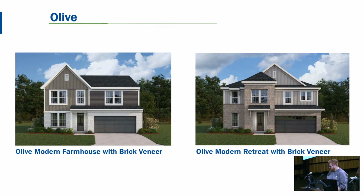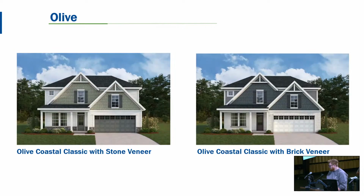Staff has asked for the Olive Modern Farmhouse to have an additional roof modulation if approved tonight. Similar, this can be located along the front stoop area. To wrap up the Olive, we have the Olive Coastal Classic with stone veneer, the Olive Coastal Classic with brick veneer.